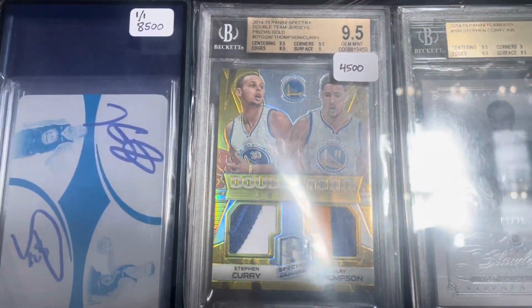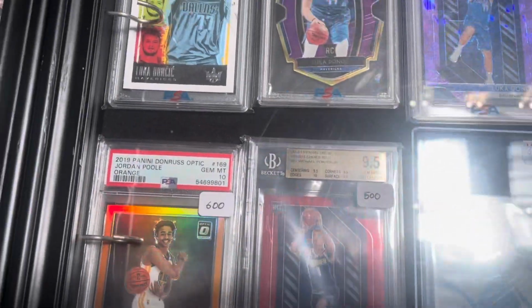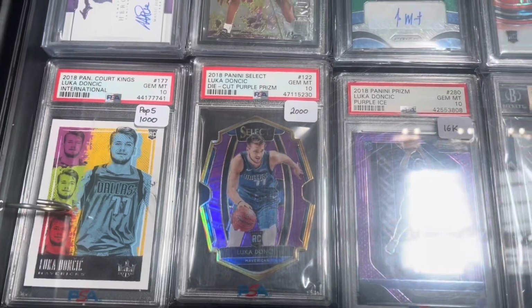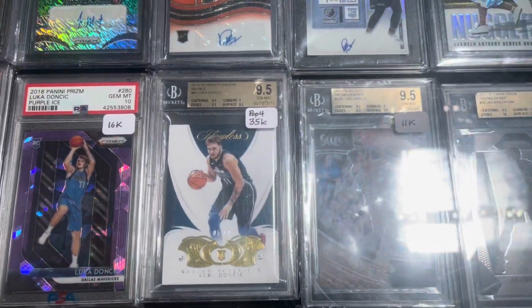And then you got the double team patch that I really like. And then you got the two autos right there. I'm not sure what kind of card that is, but it was really nice to see. Also the Lucas. So this was a really nice table. One of my favorite ones.